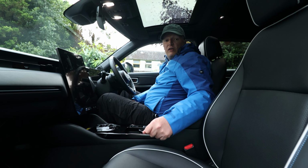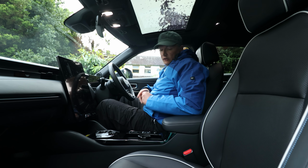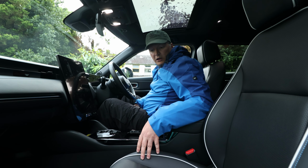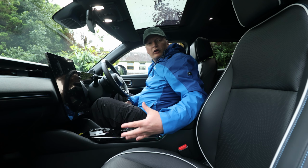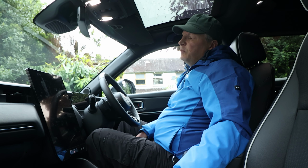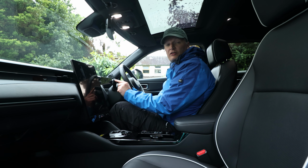Now the trims do differ on the Advance and the Elegance. For a start, you have a grey roof on the Elegance, and on this you have things like the blue stitching and the white piping. I think it lightens up a dark interior, because so many interiors are just dark. But it still gives a sporty side, which I like. Chunky indicators, and I've got a button here that says camera.